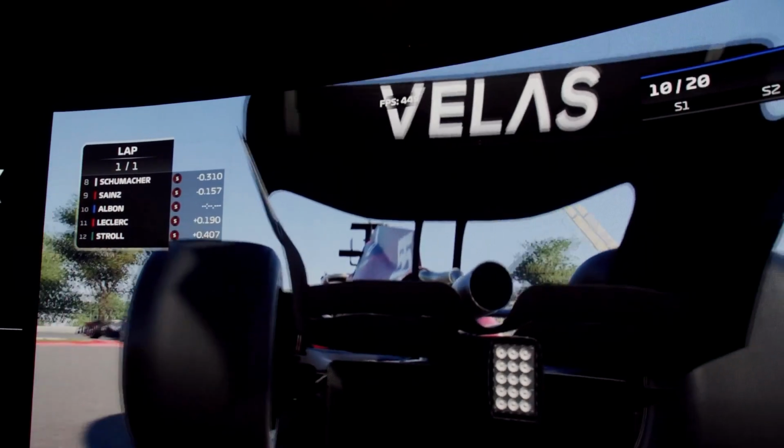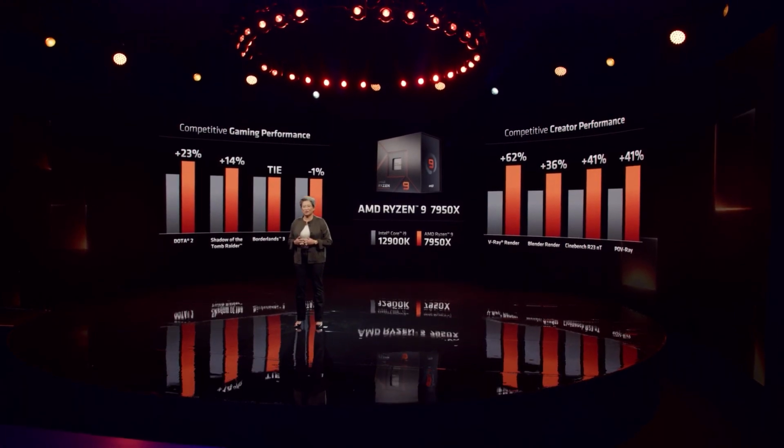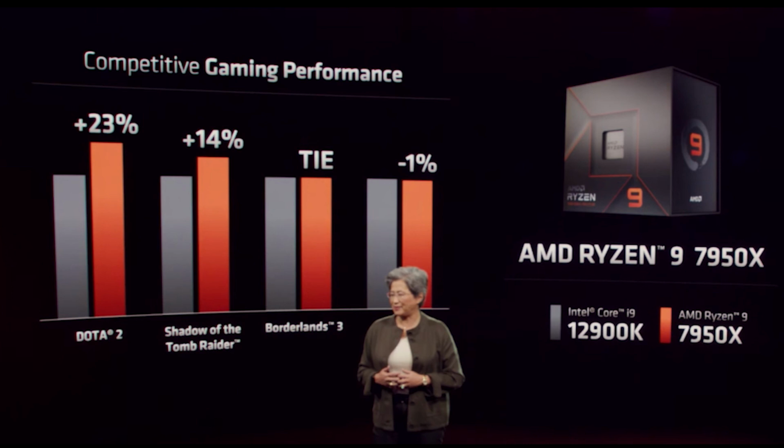There was a 12900K comparison, but AMD took the CSGO result out of that one and replaced it with GTA 5, so we can assume that the 7950X loses to the 12900K in CSGO. We see that Tomb Raider went from an increase of 35% versus the 5950X to 14% versus the 12900K, and that confirms what we saw earlier, that games that utilize resources better will likely see greater benefits with Zen 4. I think that's pretty obvious, but unfortunately we don't see many of those games being made.